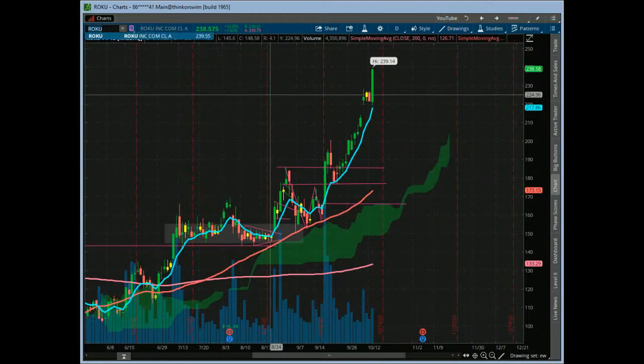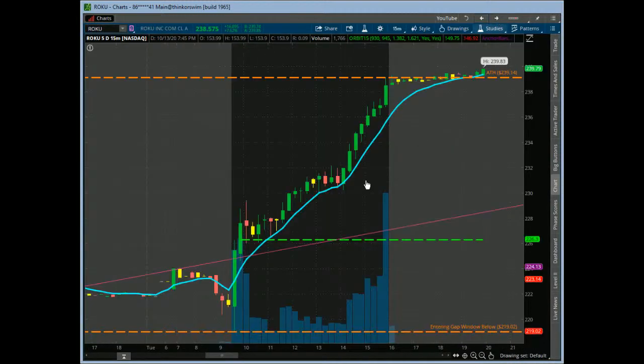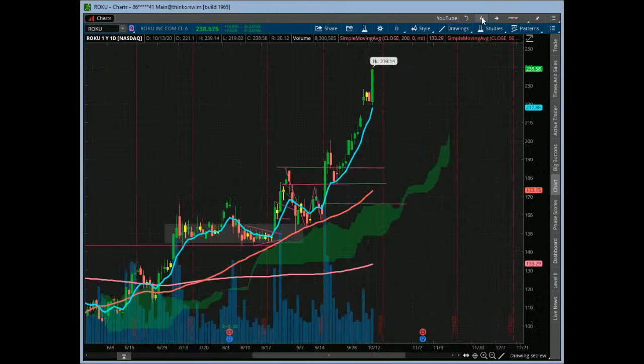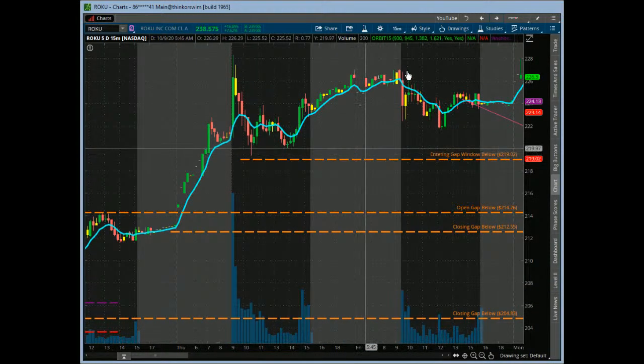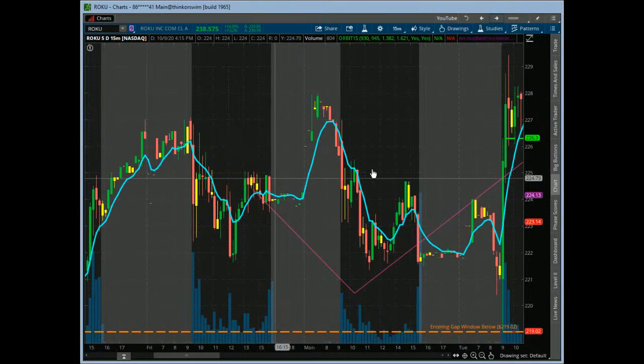So Roku, what a day today, right? Inside day the other day. So what did that do on that inside day? You just go back to the inside day, which was 2 days ago. You can see off the inside day range, it failed to break to the upside, went way down to 50% of the range, and then held the lows and went way back up to 50% of the range.